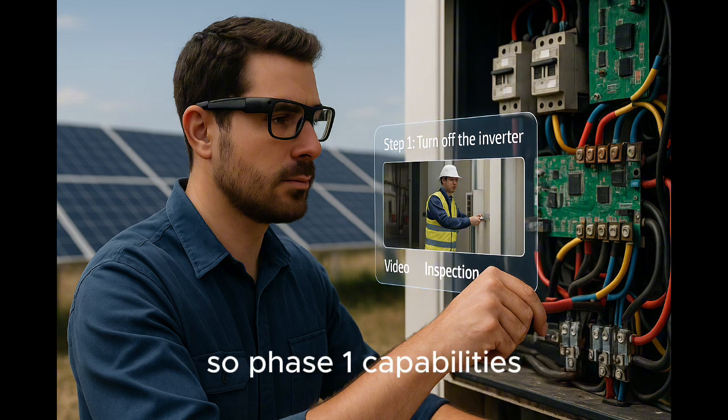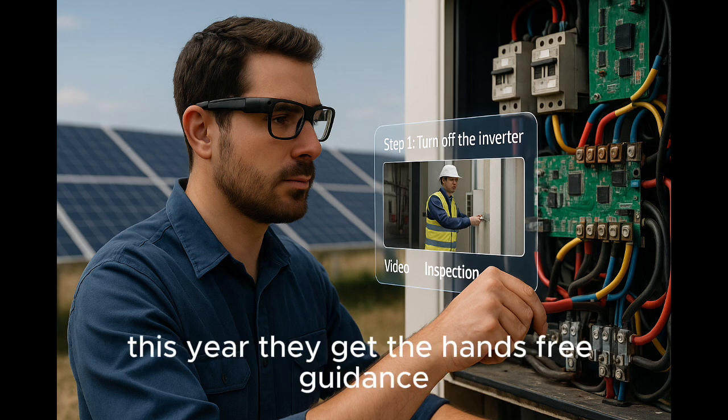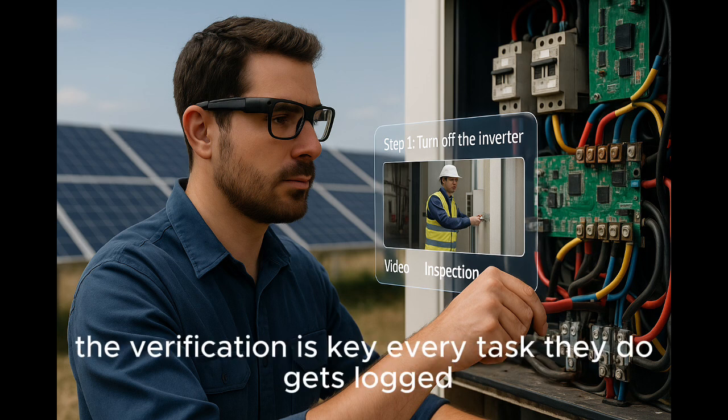Okay, got it. So phase one capabilities. What can workers actually do and prove with this setup this year? They get the hands-free guidance, the diagrams, videos. You said that, but the verification part. Right, the verification is key.